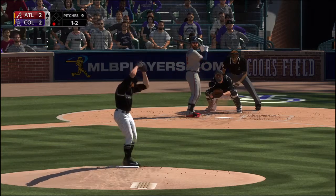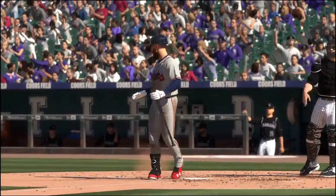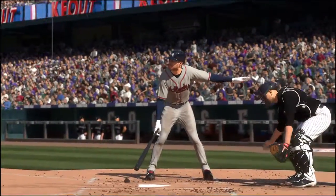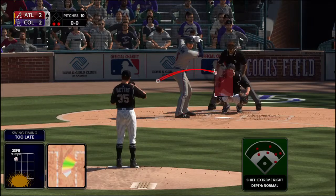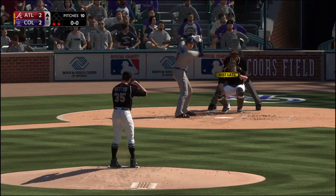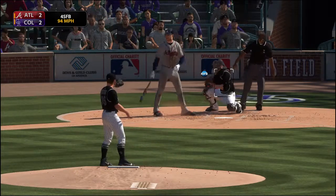The 1-2 is swung on and missed. Strike three. Ready for another shot now. Freddie Freeman will attempt to put the ball in play for a change here with the first two guys going down on strikes to start the inning. And he takes ball one.